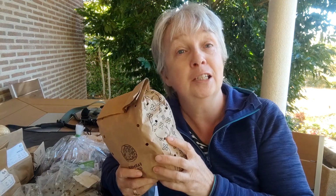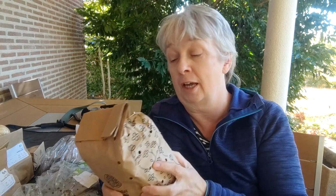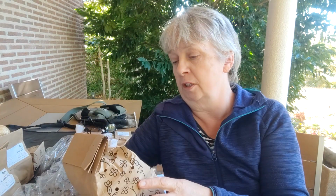Golden yellow. It's absolutely gorgeous. If it's anything like the photo, looking so forward to seeing it. And to finish off the mini narcissus, I actually got a mix. This one is rock garden or alpine mix, and it's just a general. I've got 30 bulbs here of all types of different varieties of small mini narcissus.